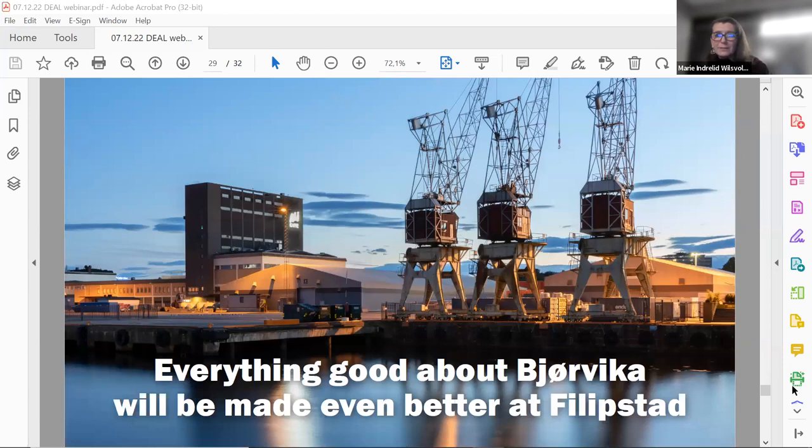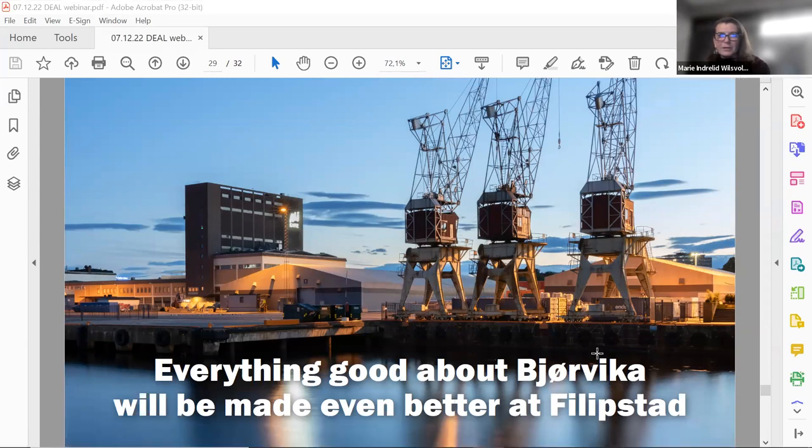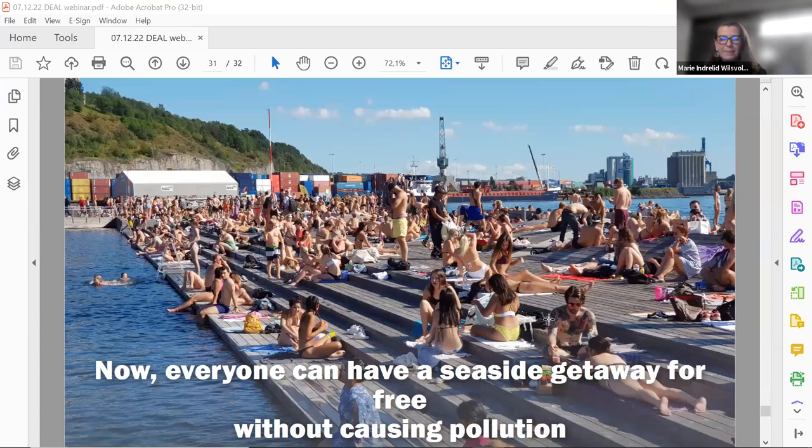We also have Filipstad. It's the next development area in Oslo, a big area coming up. And since I'm here, we promised to share our insight, even though it's not all in English yet, but we really want to share. We share it with everyone who wants the insight in Oslo and in Norway, and maybe together with Deal, we can find a way to translate all of the insights that we have.